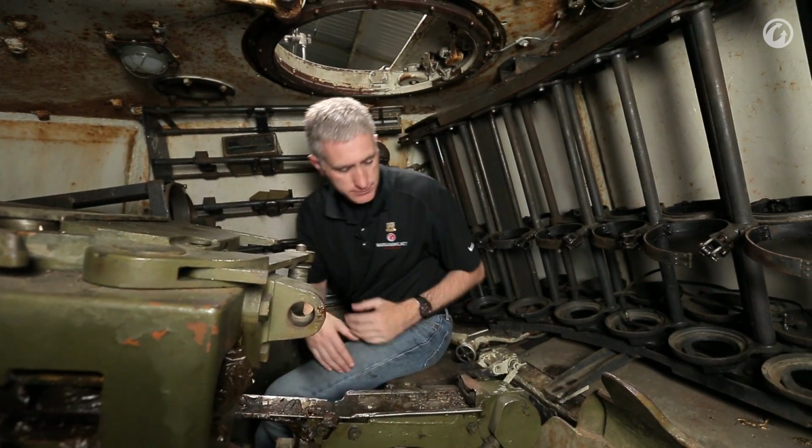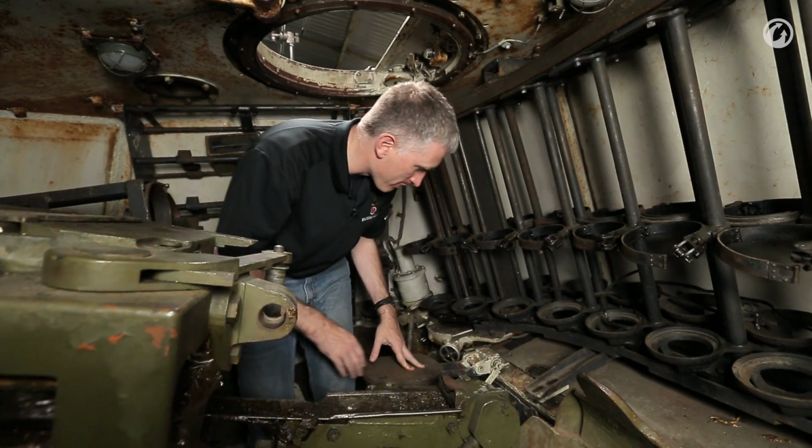Loader seat seems fairly well laid out. I'm sitting on his seat, which I would assume is only used for road marches. You can get off it, and for combat operations it'll actually fold down out of the way. Simple as.